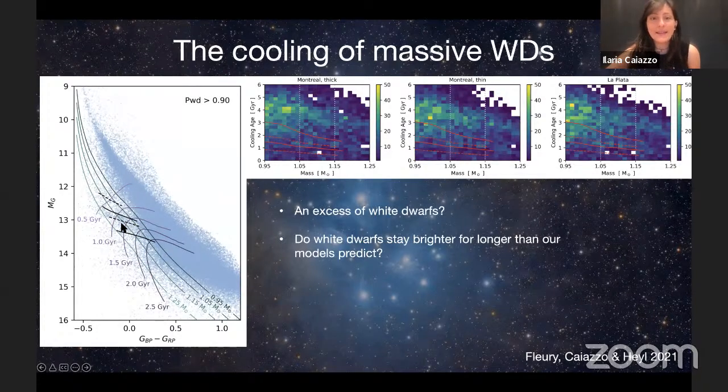assign a mass and an age to all of the white dwarfs using different available models for white dwarfs. And these are all of the white dwarfs within 200 parsecs of the Earth. And she plotted them just using mass and cooling age. And you can see that there's a huge accumulation. So if the models were right, and if the formation rate of white dwarfs was constant, you would see a uniform color on this plot.